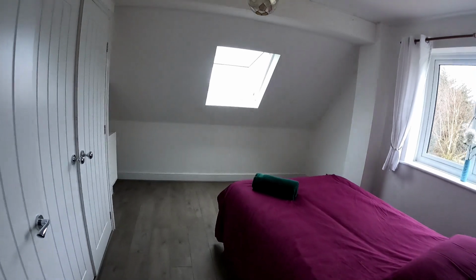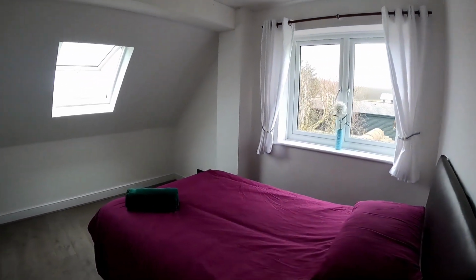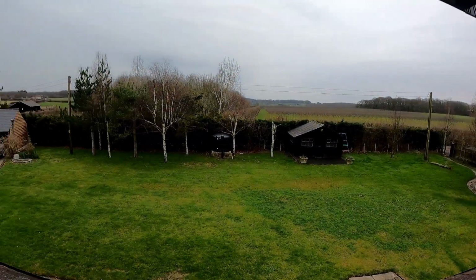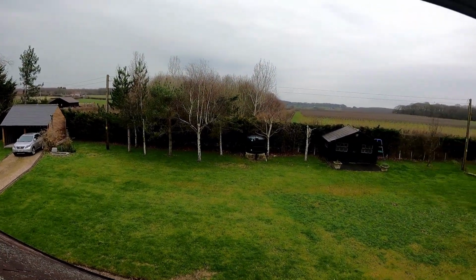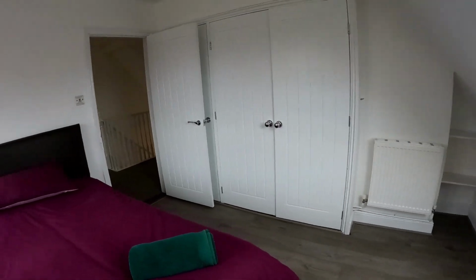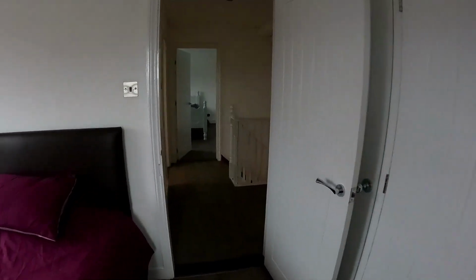Coming through into the first of 4 double bedrooms here on the first floor, you can see we've got again a real emphasis on light and brightness here. You can see the lovely view again over the fields and surrounding farmland here, and of course with all of the bedrooms up here, they are all good sized double rooms. You've got of course the fitted storage in there as well.